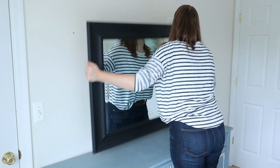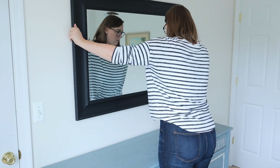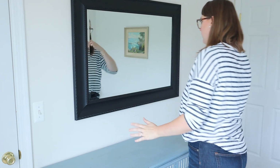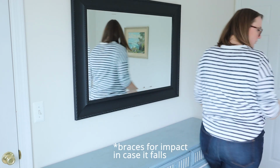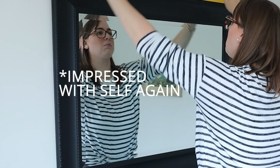Okay, so far, none of that was hard. Turns out I could do it. We still have to hang it, but I'm feeling very confident right now. I would say that that is pretty level and it looks really good. It feels super sturdy on the wall. I can't believe I just did that and it was not even hard.